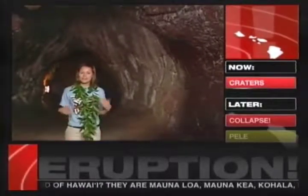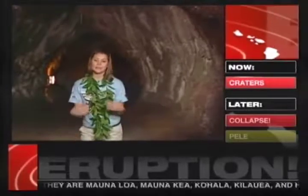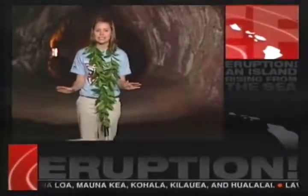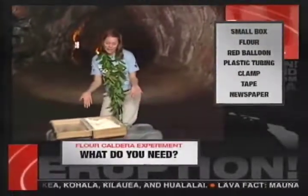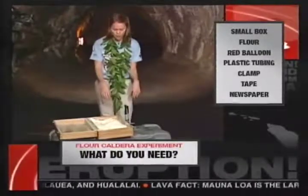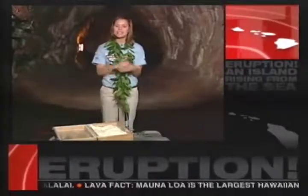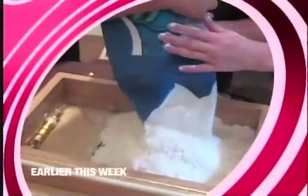For this demonstration, what you're going to need is some flour and a balloon, and there's a whole list of the materials that you're going to need on your website. Some people have a little bit more sophisticated setup, like I do, but you can do it with a balloon and some flour and maybe a bicycle pump too. And actually, the kids did this earlier this week as well. So let's take a look at what they discovered while they did the demonstration.